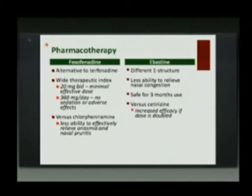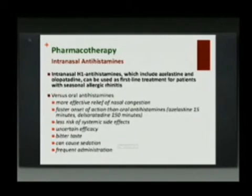So those are the oral antihistamines, and we now go to the intranasal antihistamines. Intranasal H1 antihistamines include azelastine and olopatadine, and can also be used as first-line treatment for patients with seasonal allergic rhinitis.